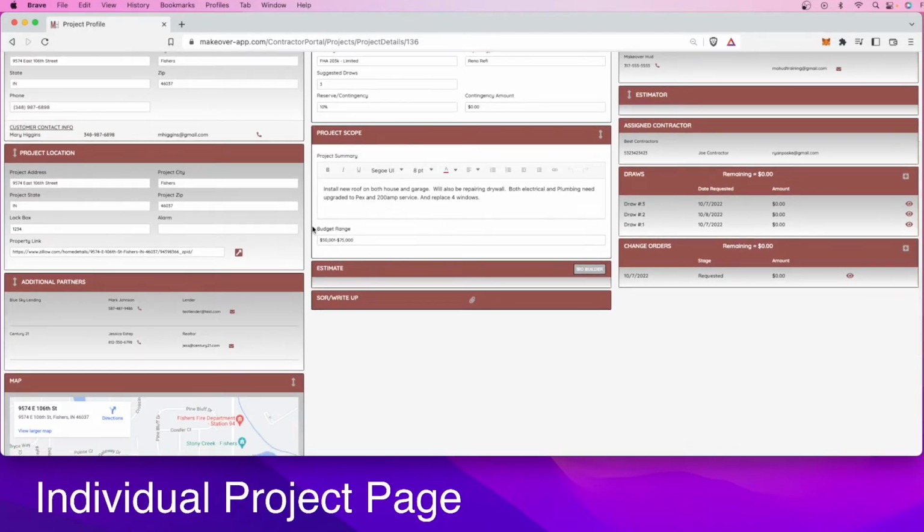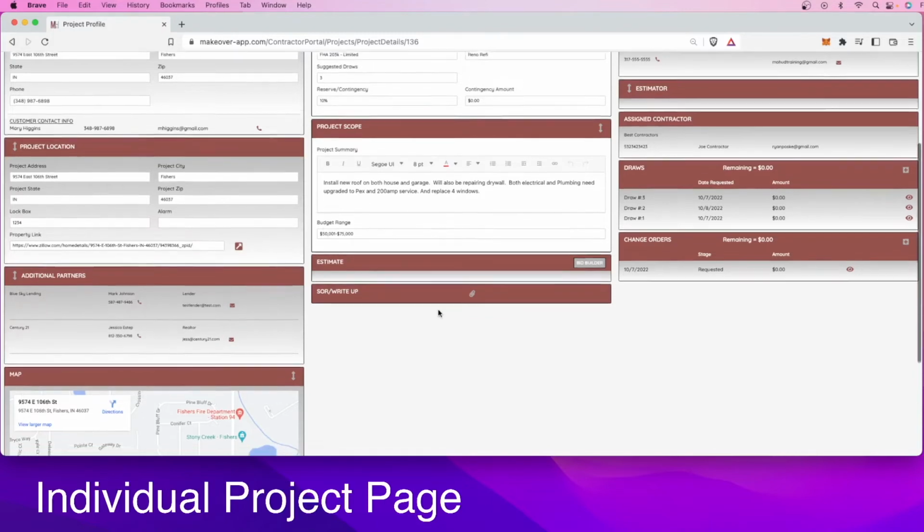The budget range section is found here. This is really for the HUD Consultant side of things, but it's based off of your original bid, and this allows us to know what kind of fees we're going to have to bill that client for.